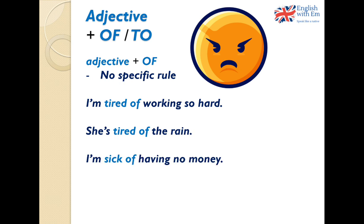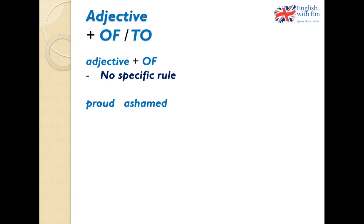I'm sick of having no money. We're sick of his bad attitude. Proud and ashamed. So these are opposites. If you are proud, you feel good about something, often proud of yourself. So you did something good and you feel very pleased with yourself. You can also be proud of someone else because they've done something very good.